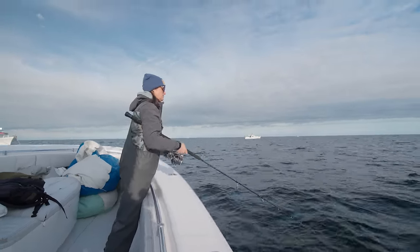Should he go head first or tail first? Tail first. Tail first? Ready, guys? Time to put the big boy in the ice chest. Look at that. That is landing. Insane. That is a nice fish box there, baby.